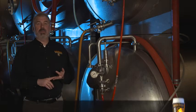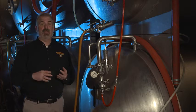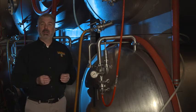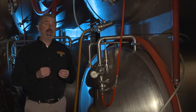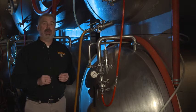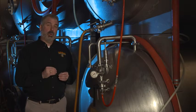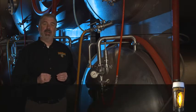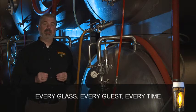All these things come into play when a beer is put into a package and sent out onto the trade, as they say. We have a brewer on site who's going to be monitoring that beer through its entire lifetime, making sure that it's maintaining its quality. If it starts to go downhill, it goes down the drain. That brewer is going to be sure that that beer in your glass is at its peak of perfection, every glass, every guest, every time.